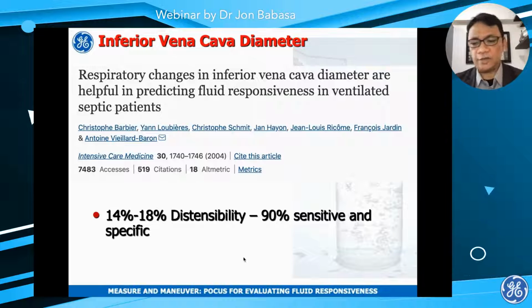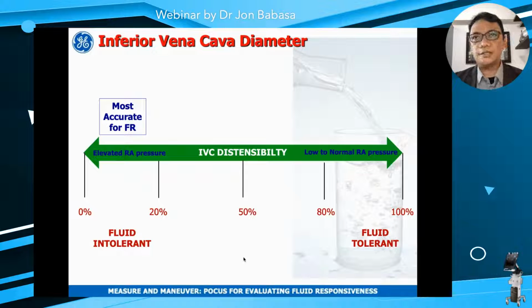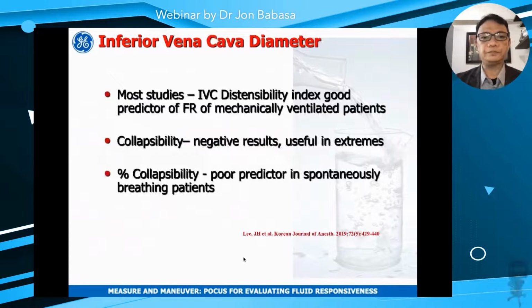Okay. Now, for distensibility, the area around 14 to 18% of the distensibility index, that's the most sensitive and the most specific, approaching 90%, in using it to predict accurately fluid responsiveness. And if you put it again into a diagram, IVC distensibility, if the distension is above 50% and beyond, that patient is going to be fluid tolerant. So if the IVC distensibility is about 20% and below, that patient is probably fluid intolerant and you should stop giving fluids to that patient.